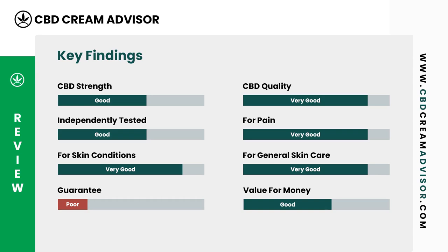We've rated this CBD lotion as very good for treating skin conditions. We would also rate this CBD lotion as a very good choice for general skin care. Vertly offers a poor return policy, and we consider this CBD lotion to be good value for money.